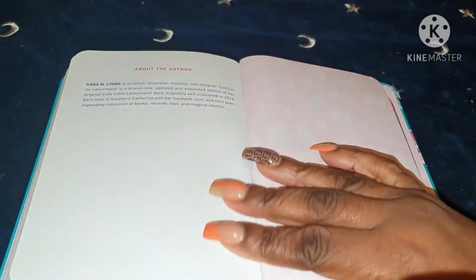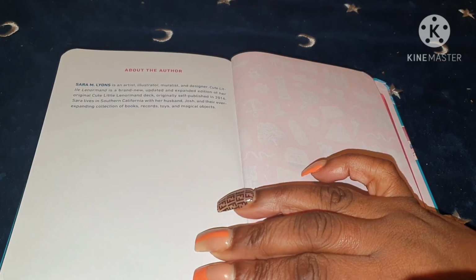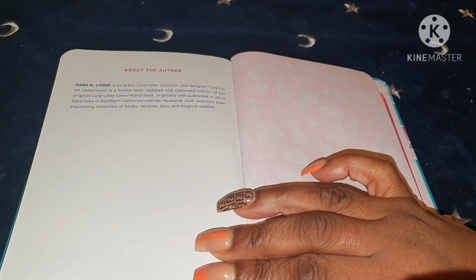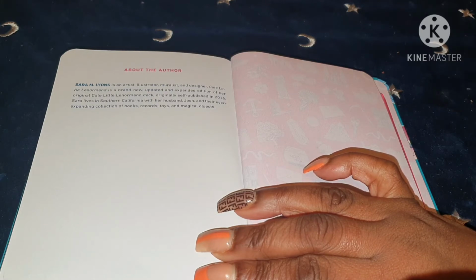And then I'll just give you a bit about the author. Sara M. Lyons is an artist, illustrator, muralist and designer. Cute Little Lenormand is a brand new, updated and expanded edition of her original Cute Little Lenormand deck, originally self-published in 2016. Sara lives in Southern California with her husband Josh and their ever-expanding collection of books, records, toys and magical objects.